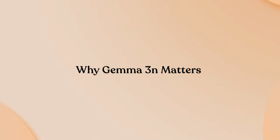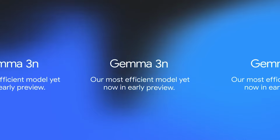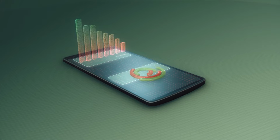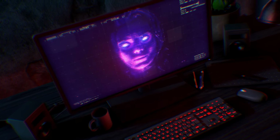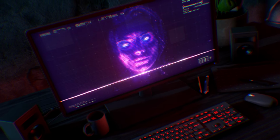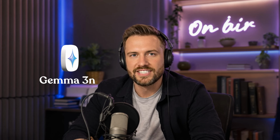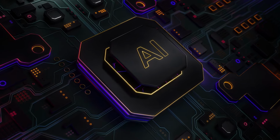Why Gemma 3N matters? Gemma 3N matters because it demonstrates that advanced AI can be efficient enough for everyday devices, bringing massive benefits. First, privacy. Your data gets processed on your phone instead of cloud servers. In an era of growing privacy concerns, having powerful privacy-first AI is game-changing. Second, dramatically lower latency. Since the model runs locally, responses are instantaneous. Gemma 3N can analyze video at 60 frames per second on a Google Pixel phone, enabling truly real-time AI interactions.